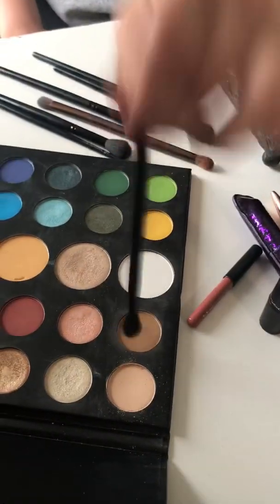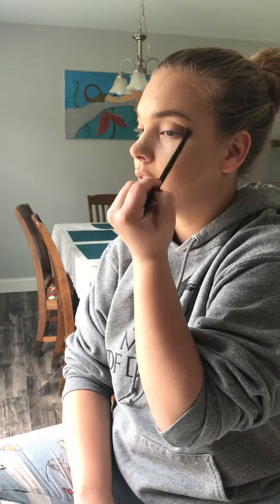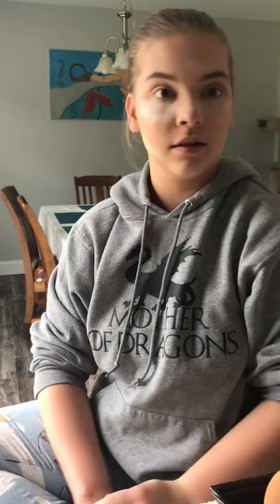So you're putting it in the crease of your eye, and I'm just gonna build that color up. If you were going for an everyday look, maybe at the office or at a restaurant, you could just literally use these two shades and throw on some mascara and you would be good. But we're not that today. We're gonna be a little bit more extra.